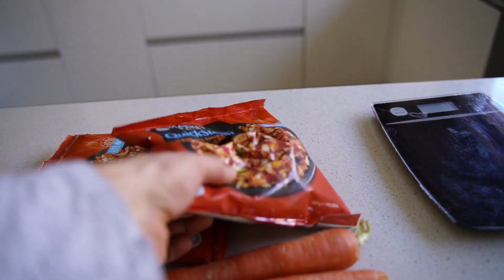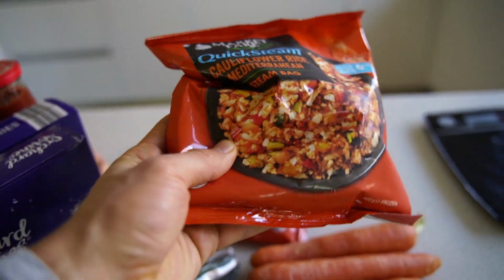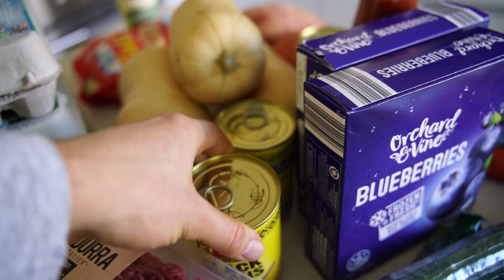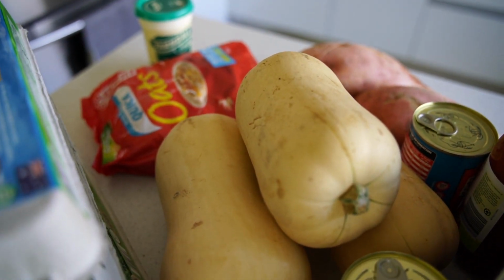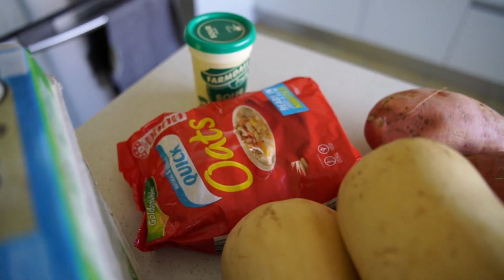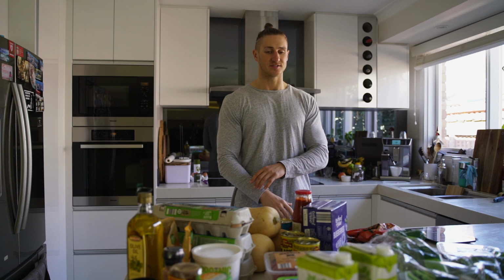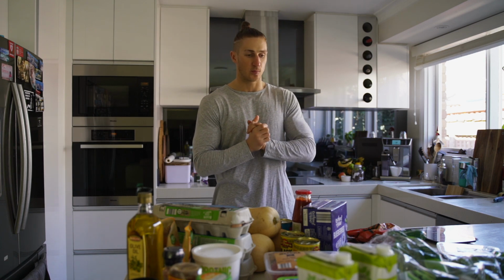a game changer, cauliflower rice, really good macros, blueberry, black beans for our chili con carne mix, pumpkin, food hack 101, I'll discuss more in the video, oats, and sweet potato. Look at all this chow. So this is the grocery shopping that I accumulated for our 3,000 calorie meal prep.